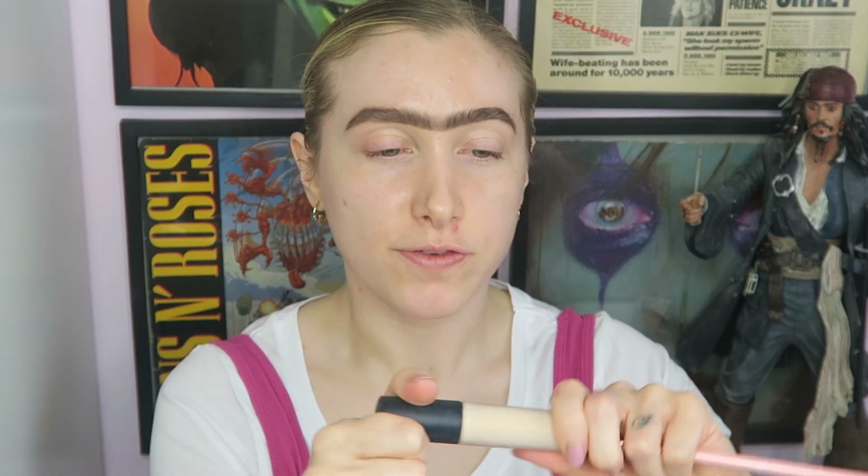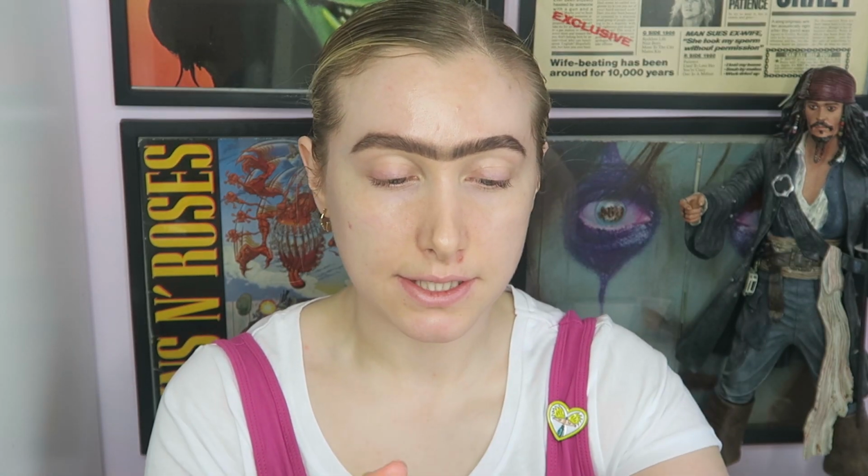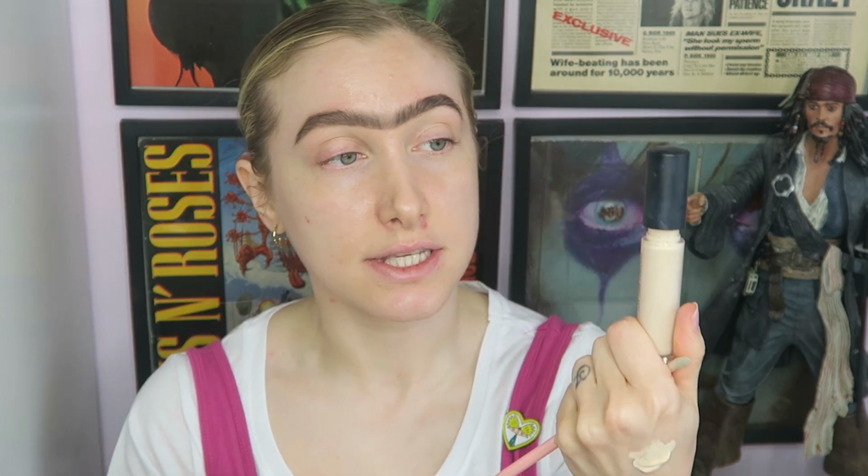Okay, I've got the e.l.f. 16 Hour Camo Concealer. Honestly, if you were looking for a really good full coverage concealer on a budget, this is the one. It is so, so good, just as good as high-end concealers as well, I would say.